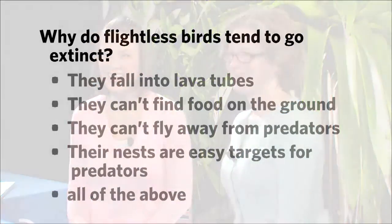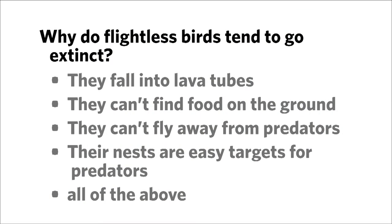But I'm still really curious about this flightless question and the vulnerabilities that may have come with that. What do you think we ask our students? Think we should ask our students this question? Let's ask them. All right, wonderful. Why do flightless birds tend to go extinct? They fall into lava tubes, they can't find food on the ground, they can't fly away from predators, their nests are easy targets for predators, or all of the above.